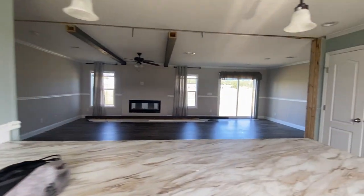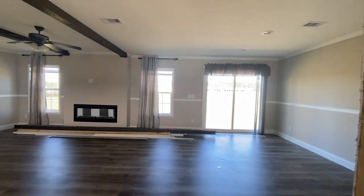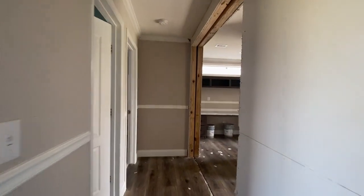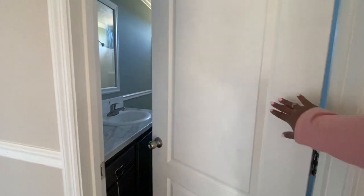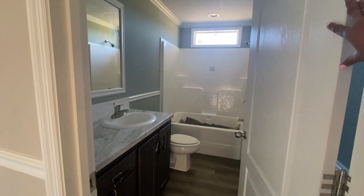All right, so let's go see what else we got in this home. To the right here, past the dining room, are the additional rooms. We'll start right here. First door to the left is the bathroom. So this is your second bathroom. It has a transom window.